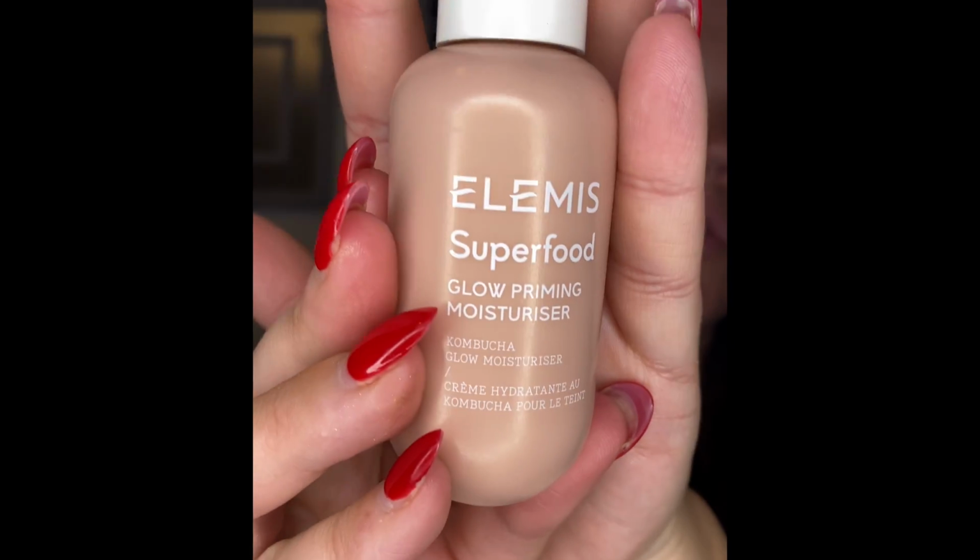Let's get into my base. I have my SPF on, but we're gonna use the Elemis Superfood Glow Priming Moisturizer. This was influenced by Paulina Beauty. She used this a while ago. She ended up panning it. She used all of it, but she always talked about how much she really liked it. I don't know if she ended up repurchasing it or not, but I know that she really liked it.